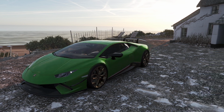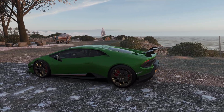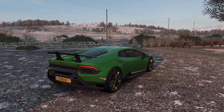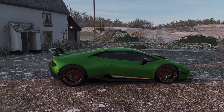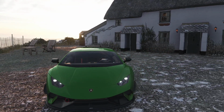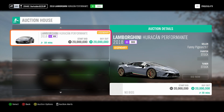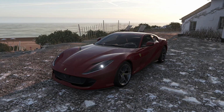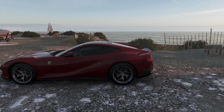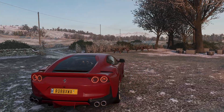The fifth in the list would be the 2018 Lamborghini Huracan Performante, which lately started selling for 20 million as well. Sixth in the 20 most expensive and rarest cars of Horizon is a Ferrari, that is 812 Superfast, which also sells for 20 million.